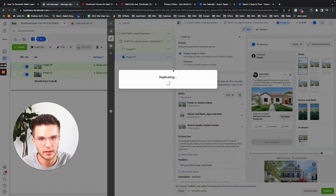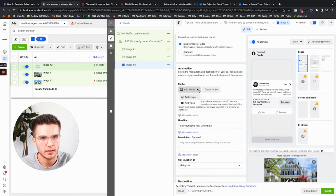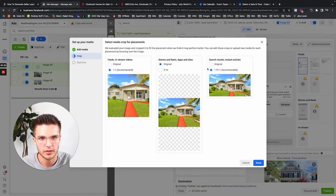I'm going to quickly duplicate again, change this to image 3, click delete, click add media, click add image. There, I can use this image now, make sure everything looks good, which it does, except I want to choose that.